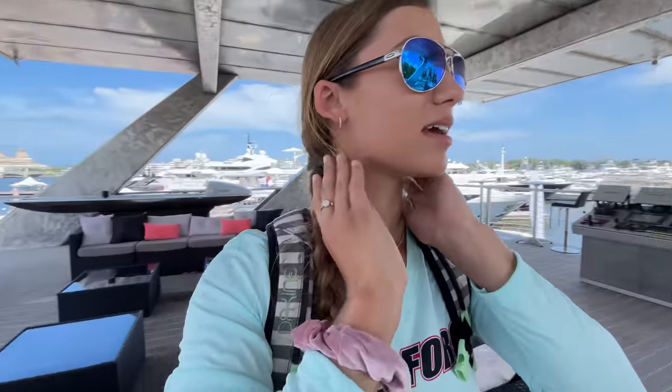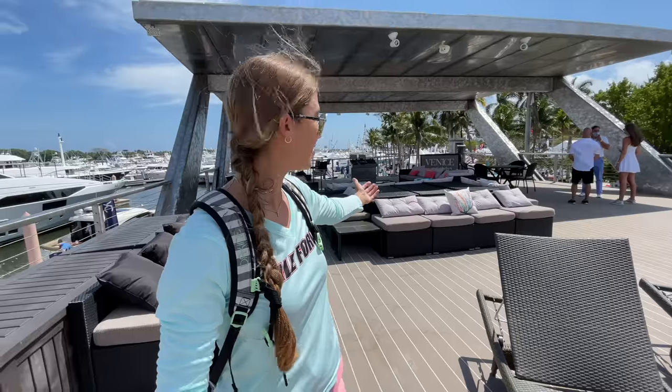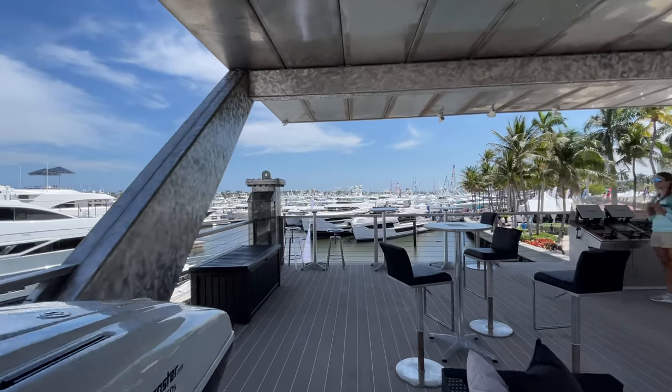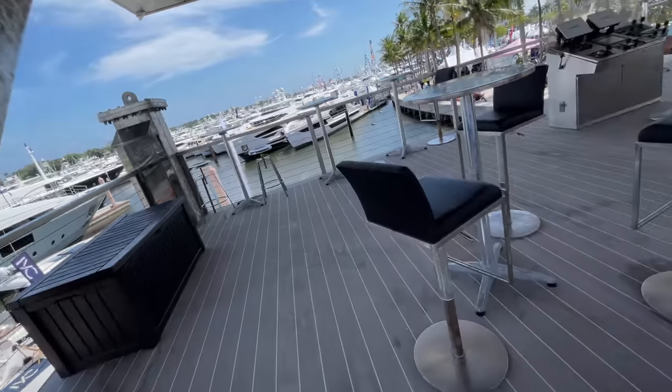Can I go back here? Yeah. Okay, just where was I standing in the first place? The music's fine. Okay, just stand back there. It's a great place for parties. Is my hair okay? Yeah. Okay. Something unique about this boat is it had, I can't say my words.